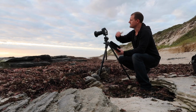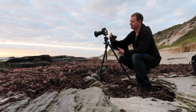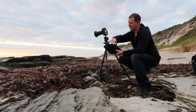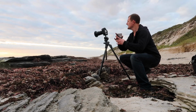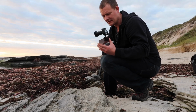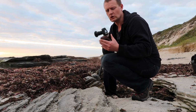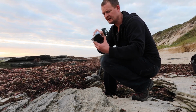There's quite a difference in light from the sky and the foreground. To cut through that light, I've got my 0.9 hard graduation filter. It does need a clean though. I didn't clean it the last time I used it. So you've got to make sure that there's no muck on your filters, obviously.